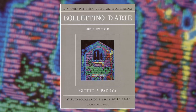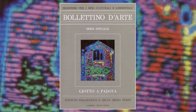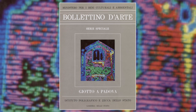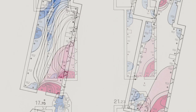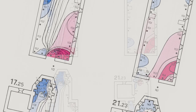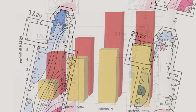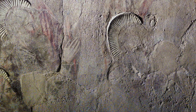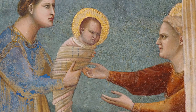In 1982, the Ministry of Cultural Affairs published a monograph issue of its Bollettino d'Arte that was entirely dedicated to the results of the studies carried out at the chapel since 1977. These had consisted primarily in monitoring of the microclimate within and around the structure, identification of the types and levels of chemical and biological pollution, and analyses of the painted surface of the frescoes. At the time, it was laid down that the entire area should be overhauled and a regular program of maintenance introduced, all to be overseen by a scientific technical committee set up by Padua City Council.